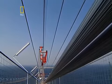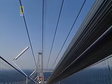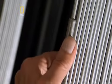The main cables are actually made up of over 18,000 wires, each thinner than a pencil. They're not twisted together; instead, they're stretched next to each other and bundled. The finished cables weigh over 9.5 million kilograms each. The trick to making a suspension bridge is anchoring each end of the cable.